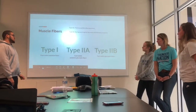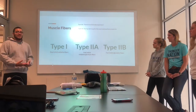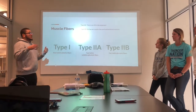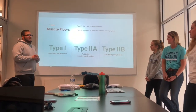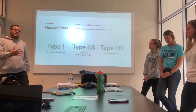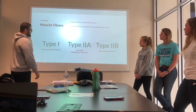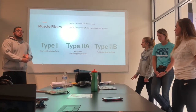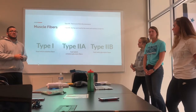So for the muscle fibers, we are obviously not using type 1, because this is not a slow event. It's very fast and explosive. For the actual event itself, we're going to be using type 2A, simply because you are taking off and you need to get to full speed, and then you're taking off from the board. And then we're using type 2B as well, more specifically during the warm-up and during our planned workouts and exercises that we have.